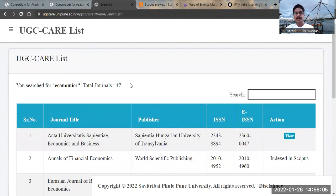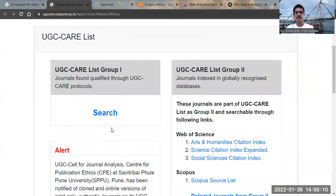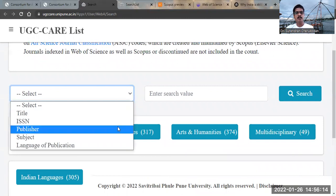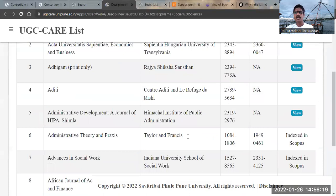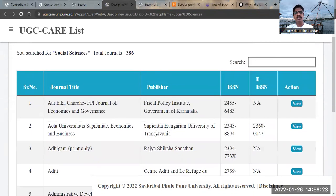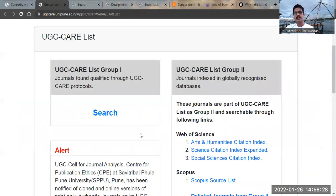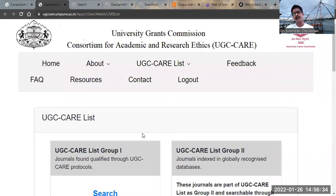So this way you can identify a particular journal, and keep on changing subjects until you get that journal. Otherwise, you can search as a whole by clicking next, so you can identify all journals. Together, these Indian Group 1 journals come to around 1,600 journals, and most of them are Indian journals.